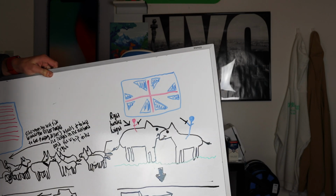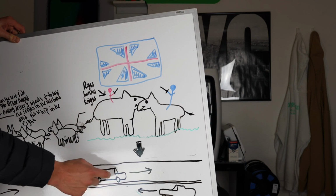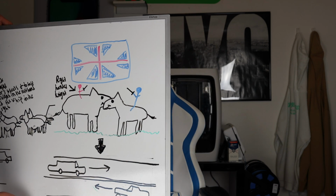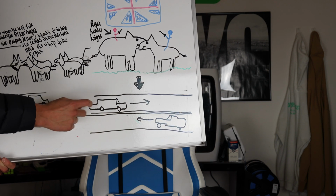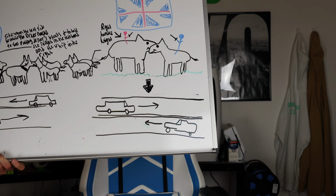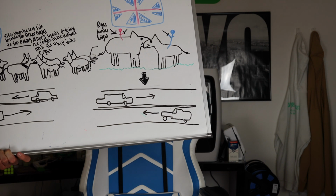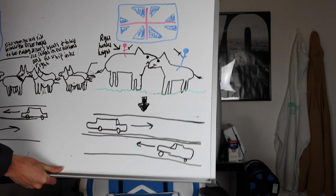If you think about it, it wasn't an immediate transition between horses and cars. It was kind of gradual. So they wanted something to be familiar with. So they had the cars drive on the left side of the road, and that's just kind of how it evolved.